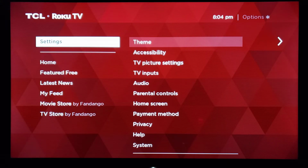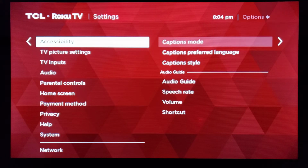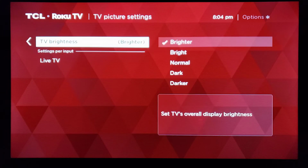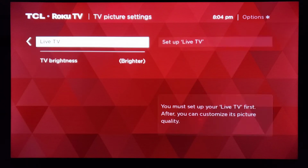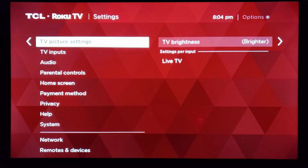All right, so going back to settings, guys. What else we got here? We got, if you want captions, things like that. Now, I was a little confused or maybe disappointed in the TV picture settings. This seems like the only picture settings you can do, which is the brightness. Make it brighter, bright, normal, dark, darker. All depends on the room and the lighting you like. Same thing with live TV. So I didn't see any other settings, which is a little disappointing.